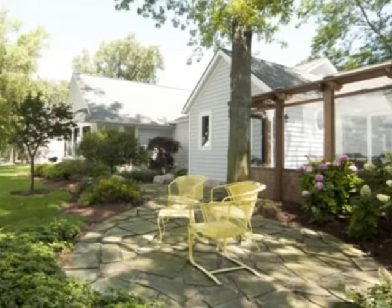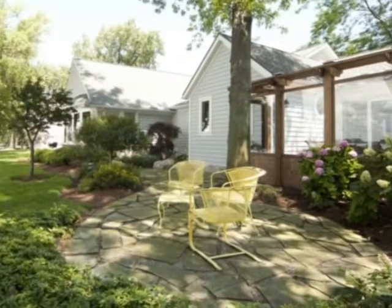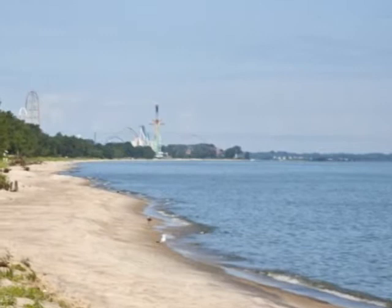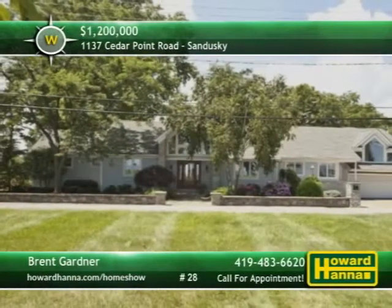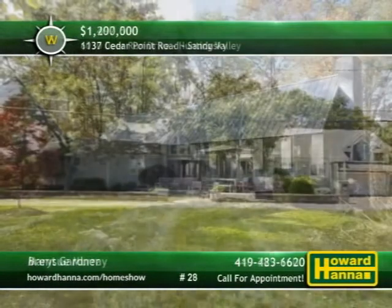also hosts a 2-car garage with a beach shower and a 3-car detached carriage house with a loft. 200 feet of private beach with bay frontage, a gazebo, and a private dock let you enjoy waterside living at its finest. For more information or the chance to take a personal tour, please contact Brent Gardner.